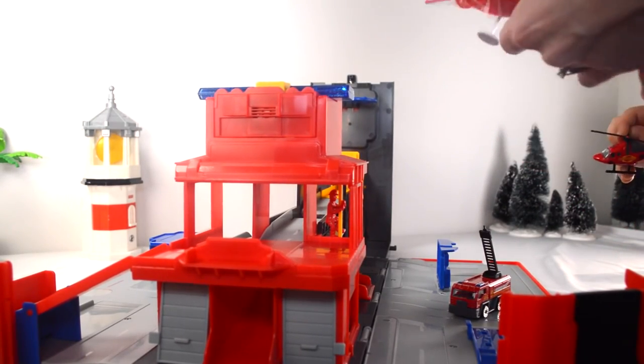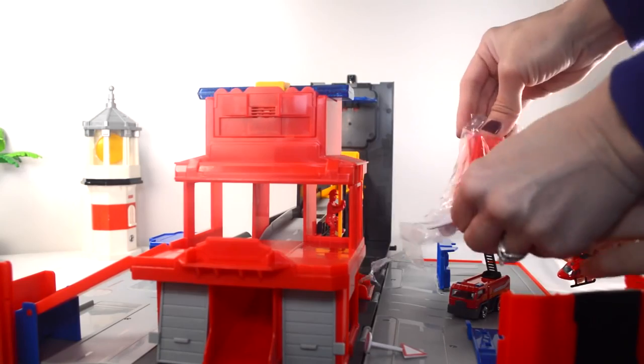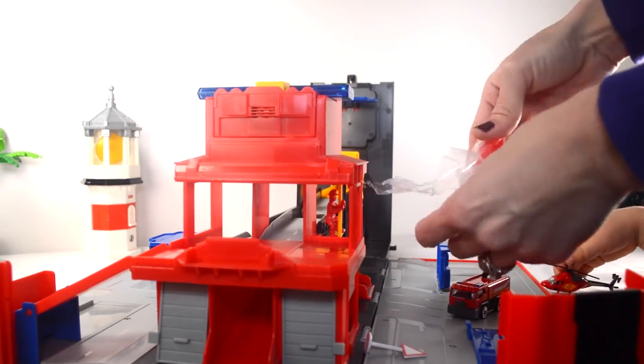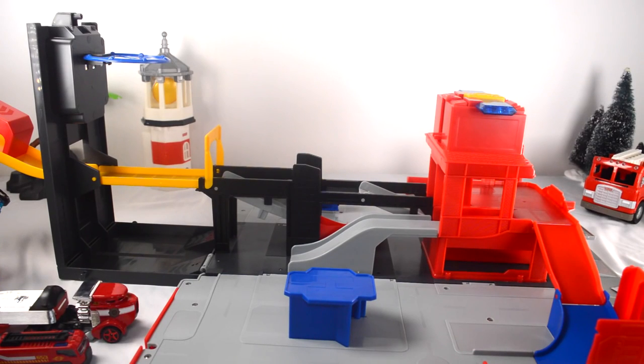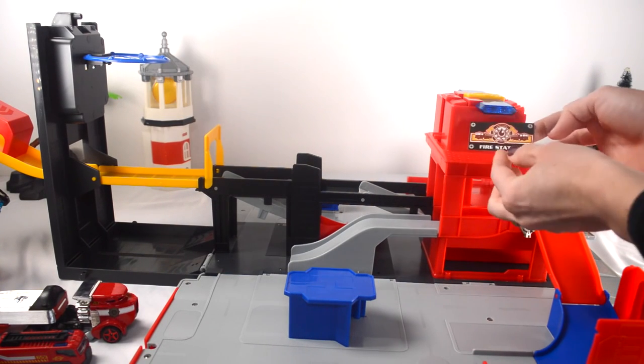Set this up. What's this thing? We need to fit our fire station with stickers.